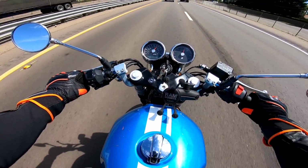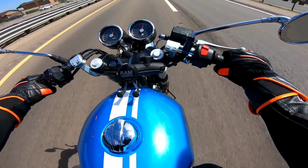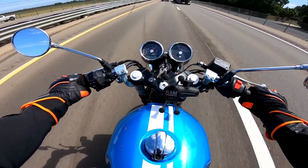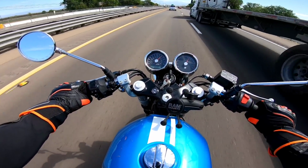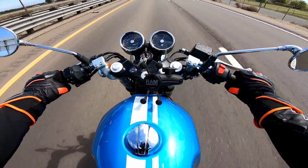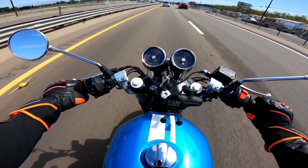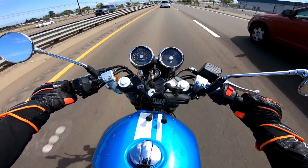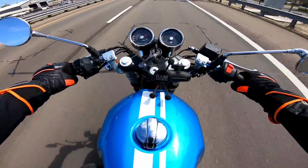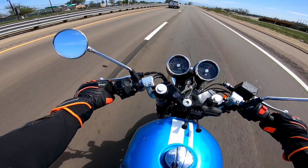Damn, dude, I couldn't have this bike because I'd get into an accident just looking at the tank. I'm like, yeah, this is dope. I'm a huge fan of no windscreen. Clean, it's probably so easy to work on. It's a really wide grip actually for this bike. Kind of starting to notice how wide my hands actually are.